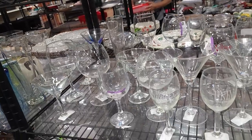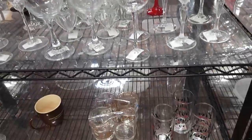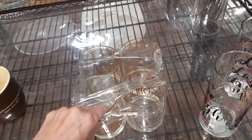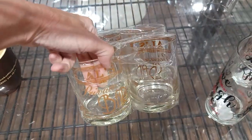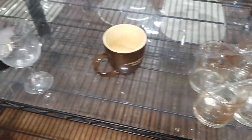Nothing really calling out to me in the wine glass section today. Except, what do these say? These say Al's Private Bar. So I would have to find Al to buy those.